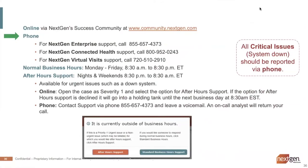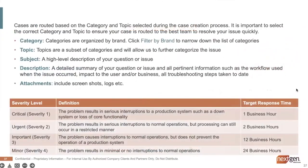You can go on to the next one there. Okay. I am not a fan of reading everything on the slide, everyone. But this is just some of the things that we ask that you include.